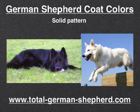Now in the solid pattern, you're basically going to see just exactly that. The dog is going to be one solid color. Now the dogs are born this color, and they're going to stay that color throughout their entire life. So there may be a little bit of other, different color hairs somewhere located on the body of the dog, but for the most part what you see is going to be a solid white dog or a solid black dog. So the German Shepherds, again, come in either one of these colors.